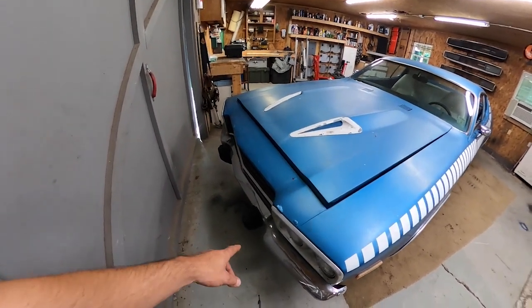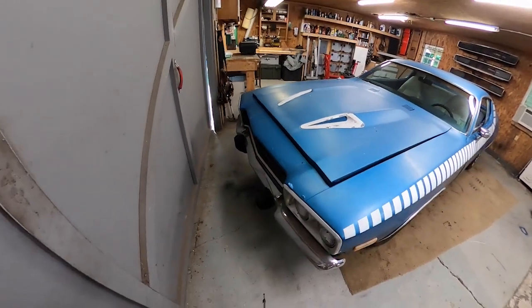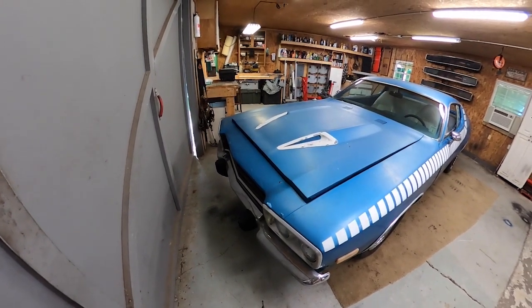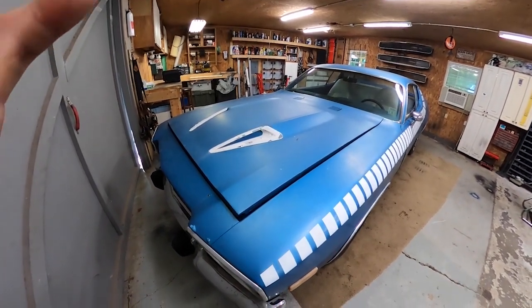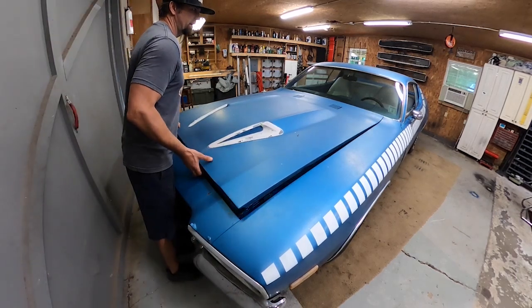We still got the old school, if you see those, deer sensors. He says they work too. I was laughing. I said, are those deer sensors? He's like, yeah, that's exactly what they are. I'm like, that's funny. So I may take those off. I don't know. I may leave them on. Who knows? But anyway, it's got the cool Roadrunner style hood on it.